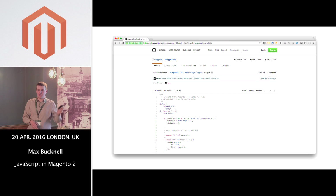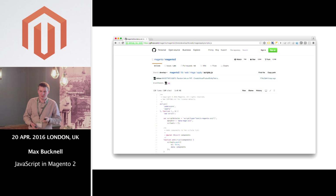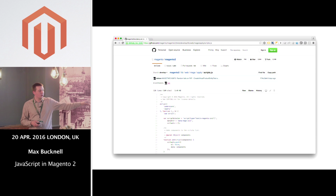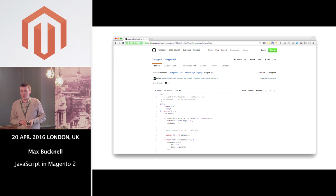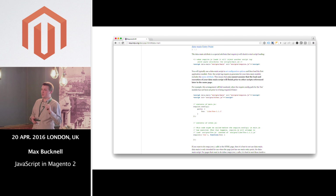I'm not going to explain it more because, well, there's beer and food. But if you look back at this, you see they've got a define there. They're using an AMD module too, right? Well, who loads them? Who watches the watchman, as it were? Well, RequireJS does that.